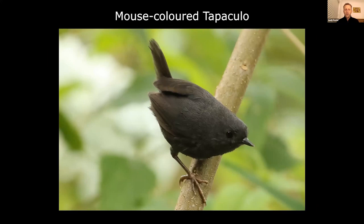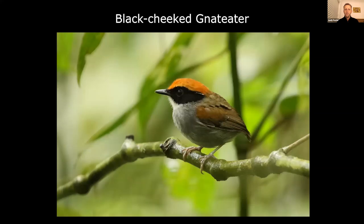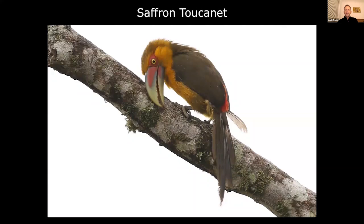And then not quite so colourful, but the mouse-coloured tapaculo. A little bit of a skulker. This was taken on our last tour. Might not win any prizes for colour, but it certainly wins a prize for some of the longest toes. So a little skulker there. Black-cheeked gnat-eater, just on the edge of its range, but again can be seen well within the lodge grounds. And again, saffron toucanet, couldn't resist but include this one, taken just up to the left-hand side of the deck of the lodge there.